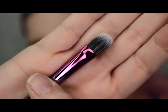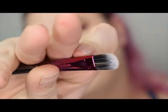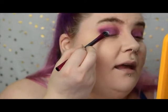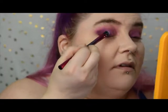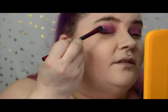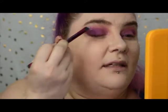This is from the BH Royal Affairs, and it's just a synthetic flat brush into Root Canal again, which is that bright purple. And I'm just gonna lay it down to get more color payoff. This one also has fallout, so it might just be that these shadows have some fallout. So if you're going to use these, I would say do your eyes before you do your base.